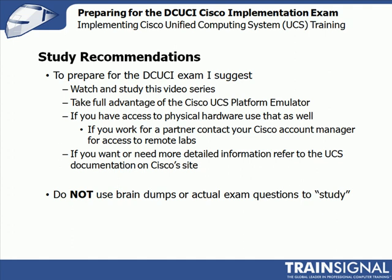If you have access to physical hardware, use that as well. If you work for a partner, like I've mentioned that I do, contact your Cisco account manager for access to the remote labs. Cisco has remote labs where you can get into full gear and actually build UCS from the initial power on of the interconnects all the way through deploying blades. It's very, very useful. But if you don't have access to that, again, fall back to PE.